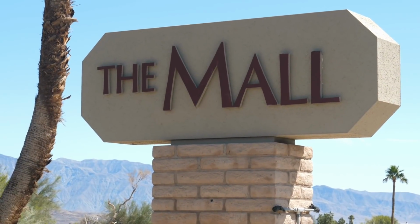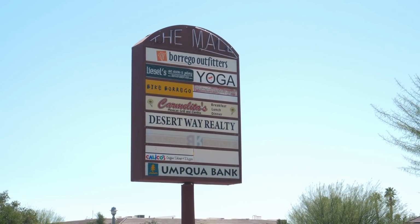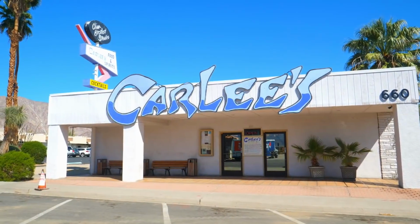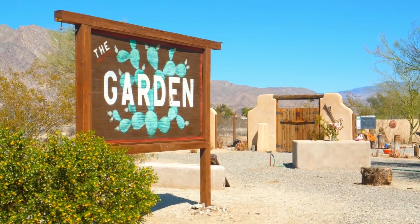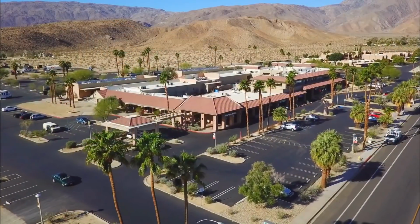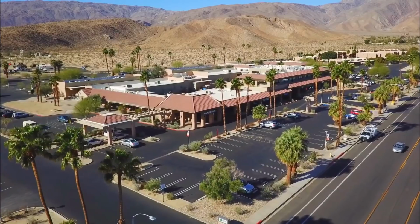I'm not going to see any big box stores. Thank you very much. I'm so glad about that. I'm not going to see a bunch of chain restaurants or chain coffee shops. Borrego is very unique in that everything is community oriented. Yes, it is. We have the mall in the center. My grandchildren would call it the mall in the center because it's not like the big city. But inside there are some of the most amazing specialty stores.